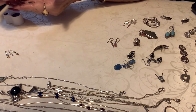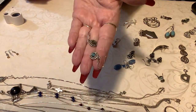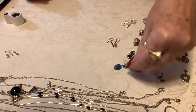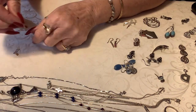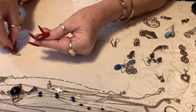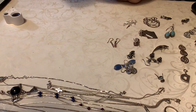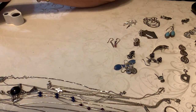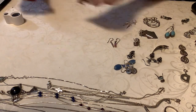They're really, really sweet. Like little tiny flowers. Well, they're not tiny, but they're small. Then these cute little guys. These are $3, guys. $3. And they weigh probably nothing. They weigh probably 1 gram. But yeah, these are cute.